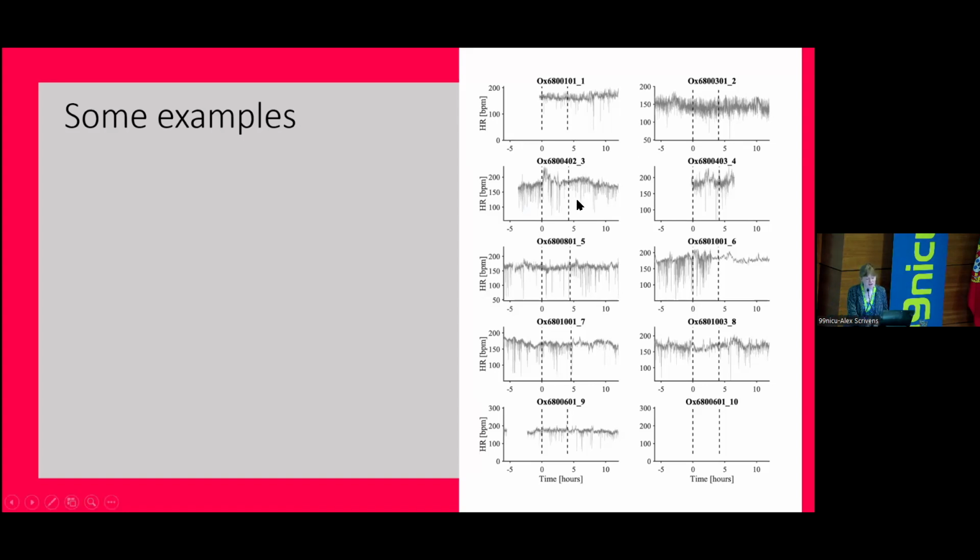But these are the heart rate traces of babies before a transfusion. The 0 is when the transfusion starts. The second dotted line is when the transfusion ends. Now, as seen in previous papers, some babies show us an increase in heart rate at the start of a red cell transfusion. We're not quite sure why that is.